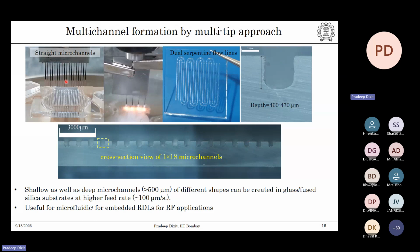Let me also show you one of the works we have done to create a micro fuel cell. This is one of the DST projects in which we created multiple micro channels. You can see that there are 1, 2, up to 18 micro channels, and these channels were used to create all this kind of channel here.